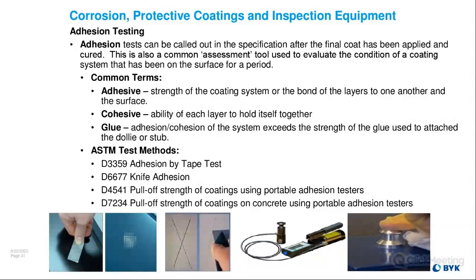Cohesive, the cohesive strength of a system is the ability of the layers to hold themselves together. So how well do they stick together? Kind of tricky, well, not tricky if you know what you're looking at, but these words get used interchangeably again.